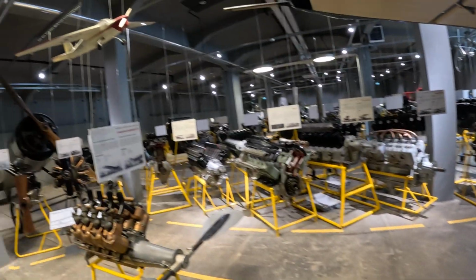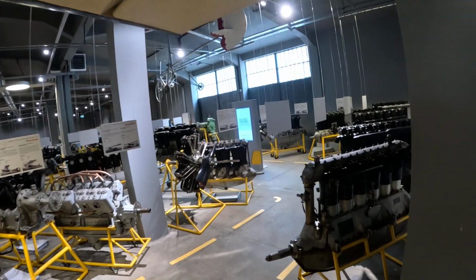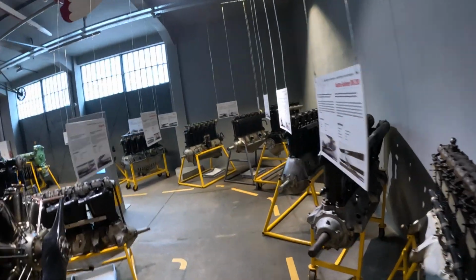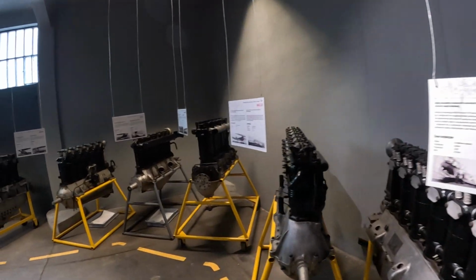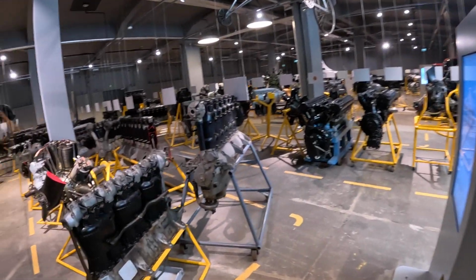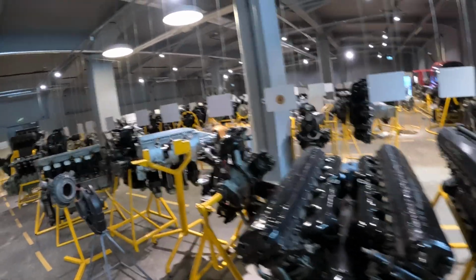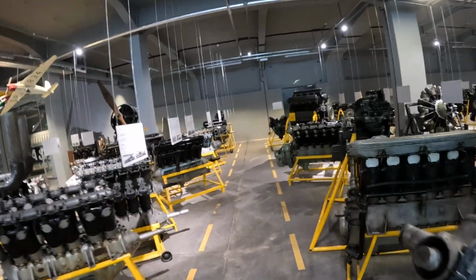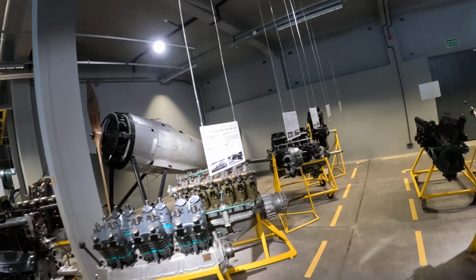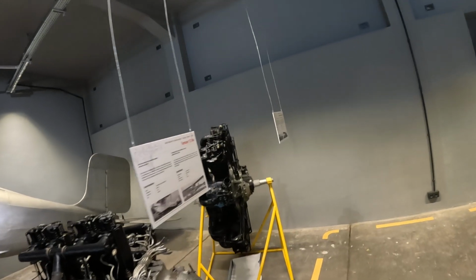Yeah, these are the engines on different planes. Wow, that's crazy. Elon Musk, this is something for you. You can bring your rocket engine here to this museum. So these are cylinders, I believe. Gets more complicated as we move on. More cylinders, more power. Renault. So it's mostly British, German, and French, and sometimes Polish or Russian.